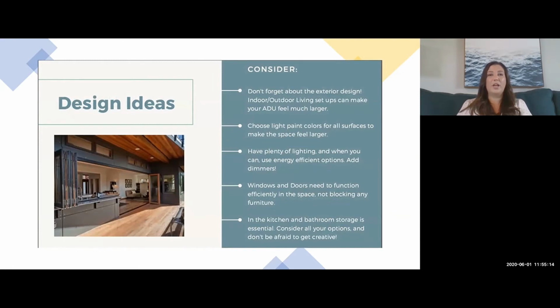There's a couple other things you may want to consider when working on an ADU or a small space. Definitely don't forget about the indoor-outdoor experience. It's very important because these small spaces will feel a little bit smaller if you don't include the outdoor space. For instance, in this photo here, this is a great example of being able to create an indoor-outdoor experience. It almost makes the space feel a lot larger too.